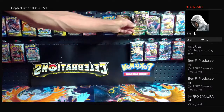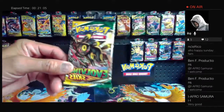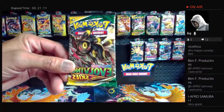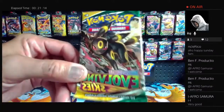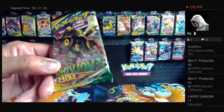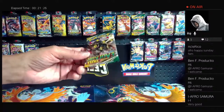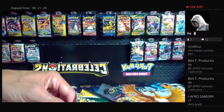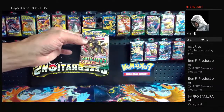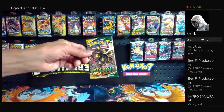Evolving Skies is an outlier, to the effect that this booster box, of modern, that is not investable, guys, has rivaled Hidden Fates. It's more expensive than Hidden Fates. Collect Pokemon said on his live, guys, and I believe this guy is from Japan, go check out his channel, that the Evolving Skies booster box should be at $3,000 a box, and that it is very underestimated. That's what he said.